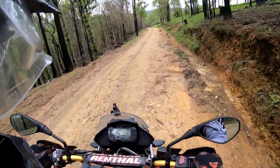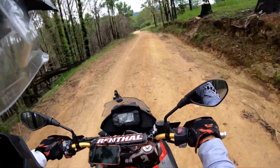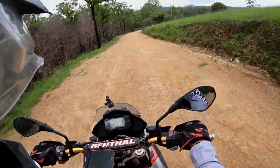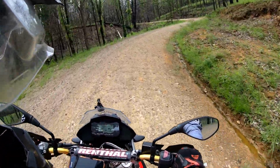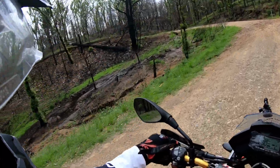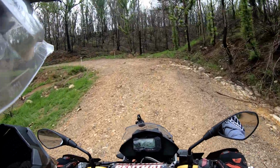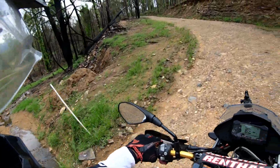Anyway, so we're not too far off the causeway now. Hopefully it's passable, because that's a bit of a run to go back. So this area I remember commenting on, that looked like a nuclear bomb had gone through. It's still got some scars, but it's definitely, yeah, not too bad. And it's just half washed away.